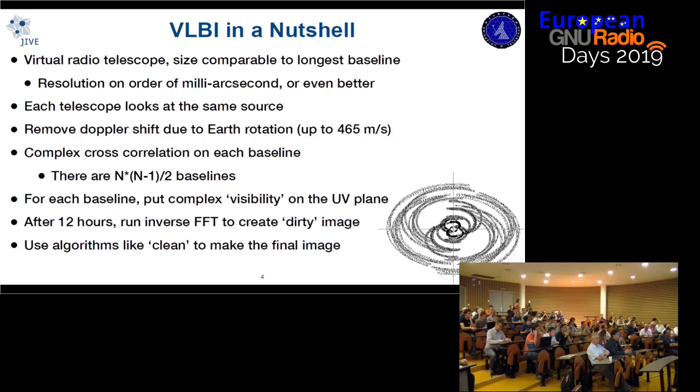So how does this work? We make a virtual radio telescope almost the size of the Earth. The actual size of your virtual telescope becomes comparable to the longest distance between any two telescopes. And that gives you resolution not of 0.5 degree or something, but on the order of a milliarcsecond or even better. And you do this by all looking at the same source with all those telescopes at the same time.